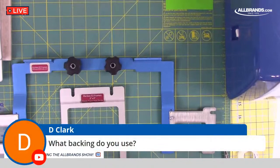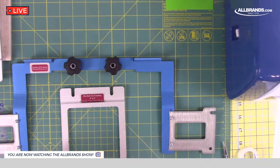Okay, and the next question is from Dee Clark. She asks, what backing do you use? I use the Brother, what is it called? Applique fabric contact sheets.